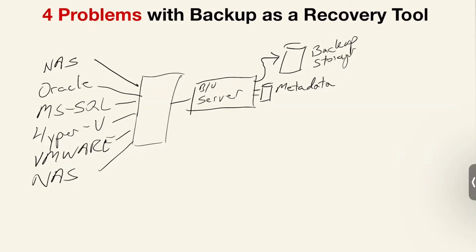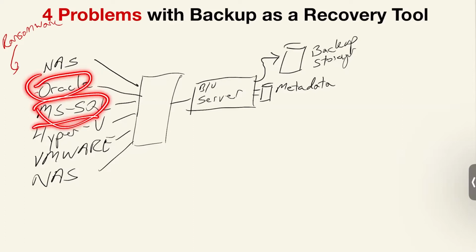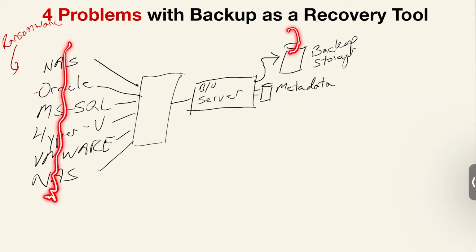But that becomes important. And so if you look at the ransomware attack vector, what we've seen evolve over the years is usually ransomware comes in out here somewhere, and enters in probably through an end user device or through a compromised server in one of these areas, and then starts to propagate as quickly as it possibly can, right? And so as part of that process, it will stumble its way through your environment. And one of the things it will stumble into is your backup storage and your metadata.